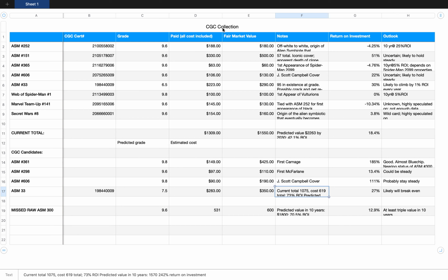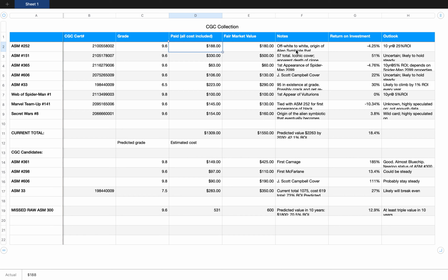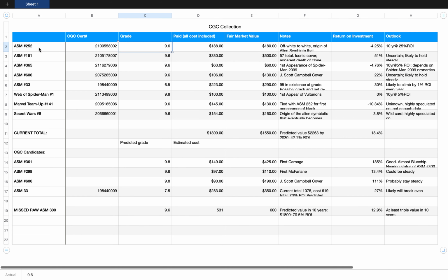I have this document in something called Numbers that's on all the Apple devices. It's basically Excel. I don't really use Excel, so free software is good enough for me. I have the comic on the left, and then the CGC certification, the grade, how much I paid including shipping and handling, fair market value according to GoCollect, and notes that could be on the CGC or things that I just noted about it, right down here. Then return on investment, and through my own research, what the outlook is in a certain amount of time, typically within 10 years.